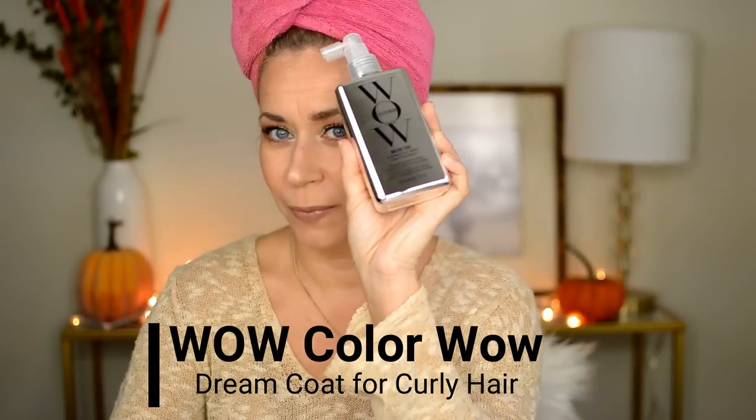The product is called Color Wow. Is that not like the coolest bottle? She straightens her hair, so she got this product. It's a spray and it makes your hair extremely anti-humidity, like no humidity is getting in. It's supposed to be silky smooth. So when I went on to buy it, I'm like, all right, I'll have to straighten my hair. Then I saw this one, called Dream Coat for Curly Hair, which creates the perfect frizz-free curls.